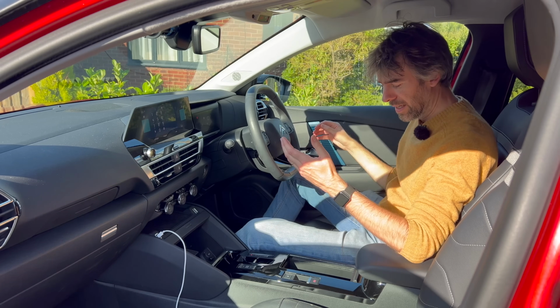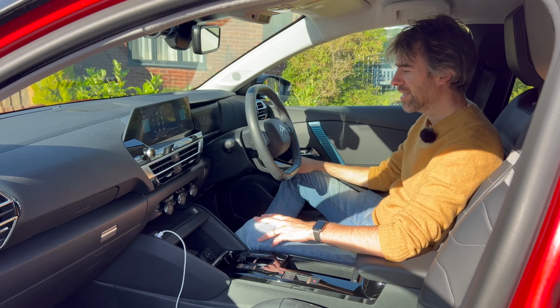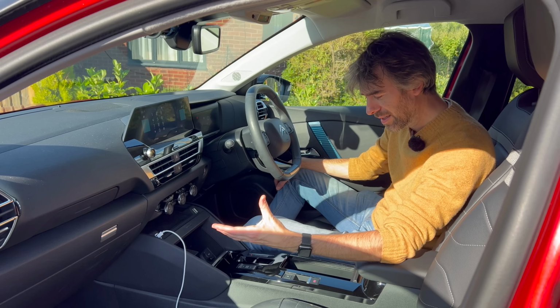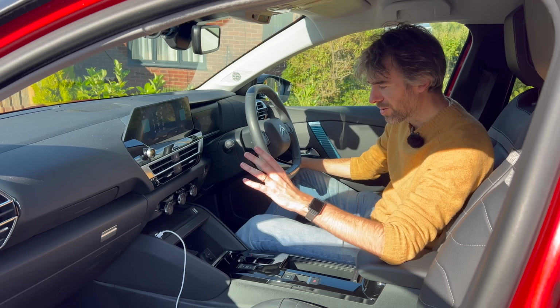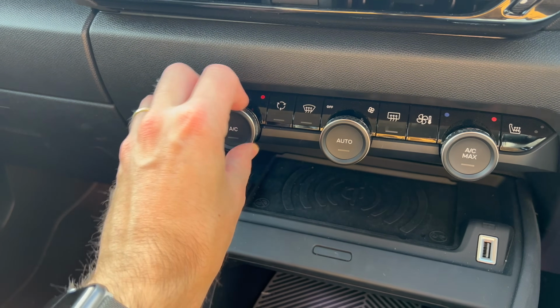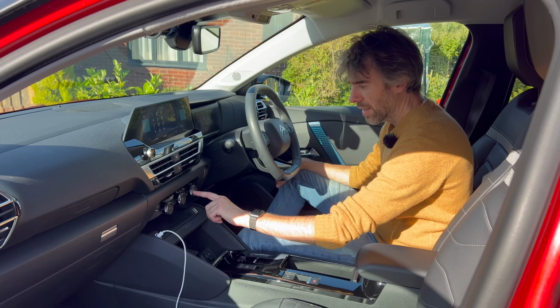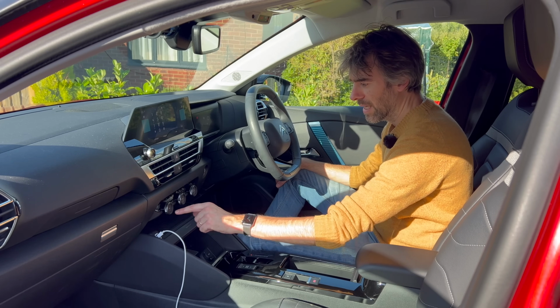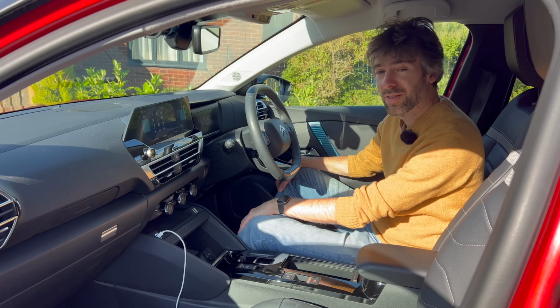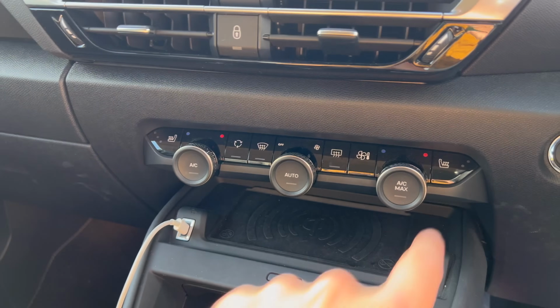So the first thing to say in here, it's really comfortable. The second thing to say is I like the fact it's got buttons. I don't like everything being on the touch screen, so I like having buttons. I like having dials. We've got a dial for the temperature on the left and the temperature on the right. This middle one is for the fan speed, and nice clicky buttons for AC Auto or AC Max. If it's boiling in here, you just press that. Heated seats as well on both sides.